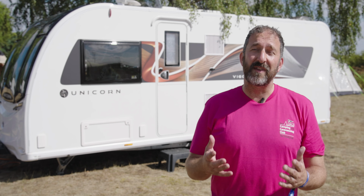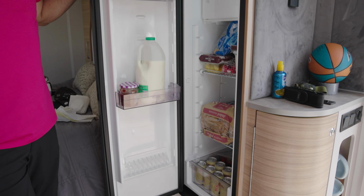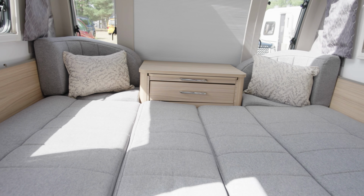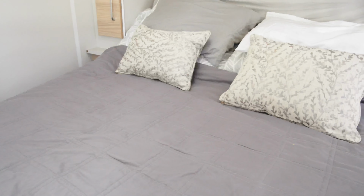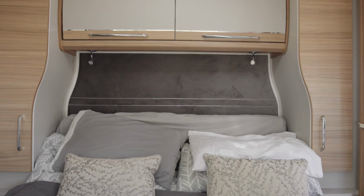A built-in wine rack is the last word in luxury here in this kitchen, and across the galley is a slimline tower fridge freezer. While the lounge can make a double bed across the caravan's width, or singles up to 5 foot 8 inches long, the transverse double bed to the rear is noticeably wider than in previous generations, thanks to wardrobes that are tapered to accommodate this.